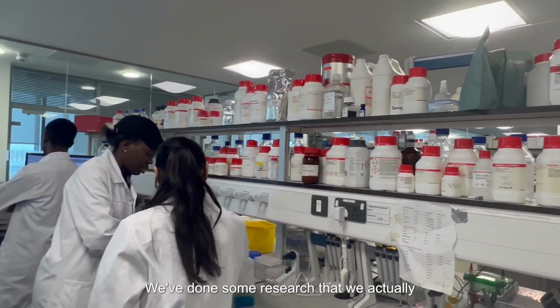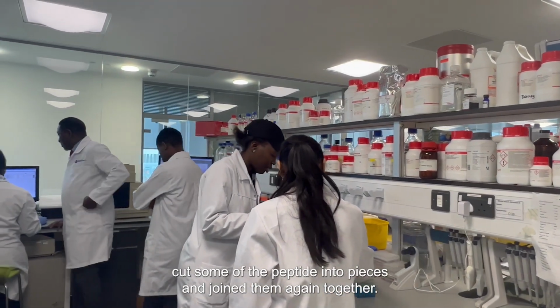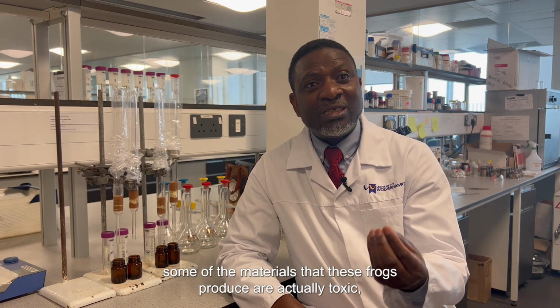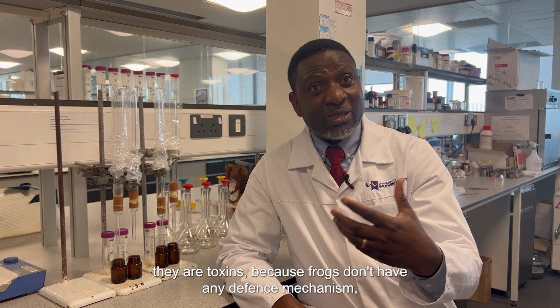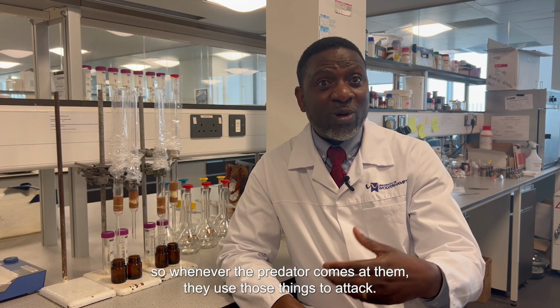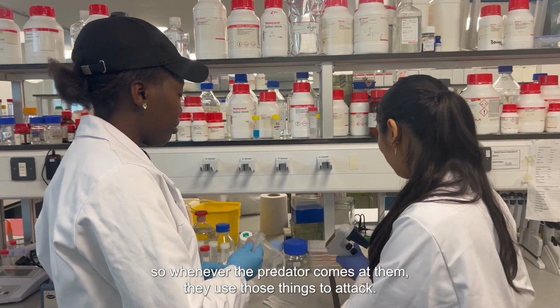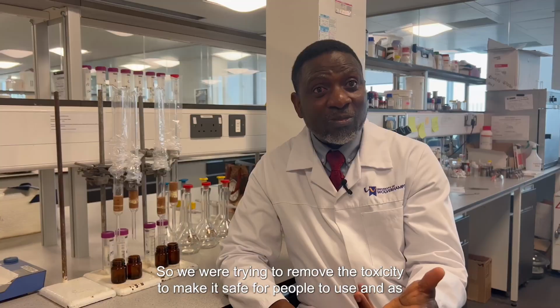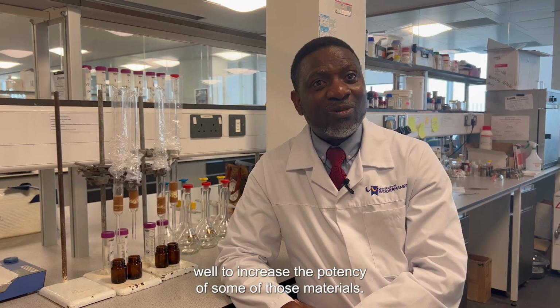We've done some research where we actually cut some of the peptide into pieces and joined them again together. We were doing all of that because some of the materials that these frogs produce are actually toxic. They are toxins, because frogs don't have any defense mechanism. So whenever the predator comes at them, they use those things to attack. So we were trying to remove the toxicity to make it safe for people to use, and as well to increase the potency of some of those materials.